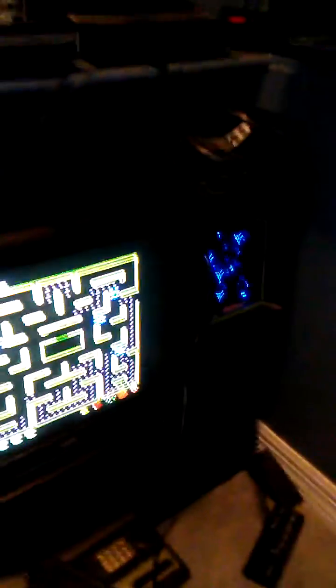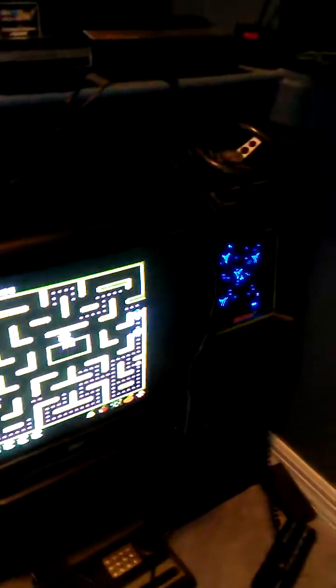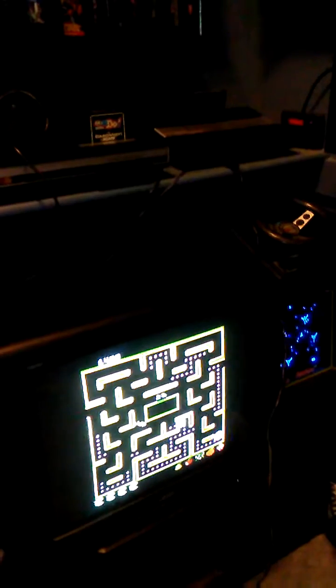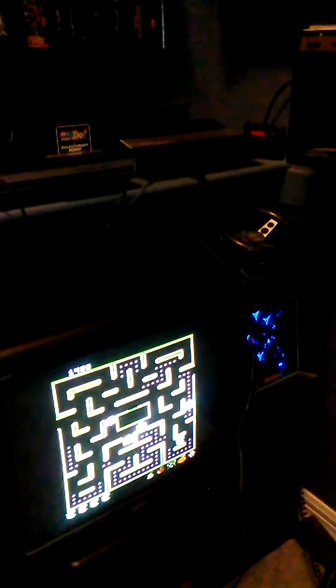What's this Vector game in the corner? Is that Asteroids over there? So Vectrex was a portable Vector console system they made from, I think it was 82 to 84. They only made it for about 2 or 3 years. Very rare system. Awesome. Yeah, and it's cartridge based, so you can put a cartridge in it.